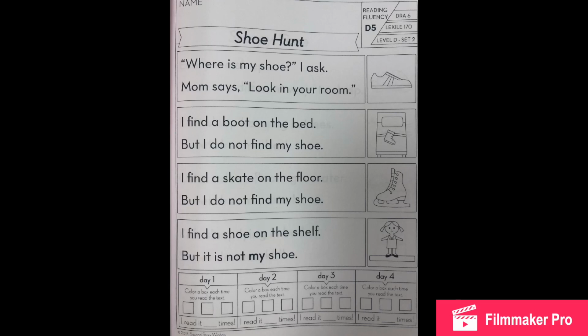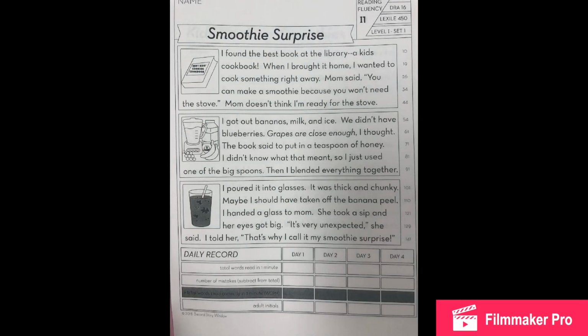This is an example of a beginning passage. On the beginning passages, the students just read the passage and check off every time they read it. These type of passages, you will time your child for 1 minute. After they are finished reading in 1 minute, you will write down how many words they read. You will subtract the number of mistakes, and in the dark gray box, you will write down how many words they got correct in that 1 minute.